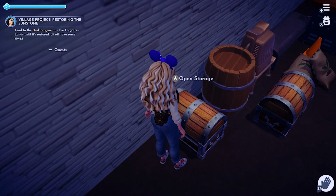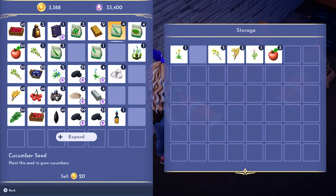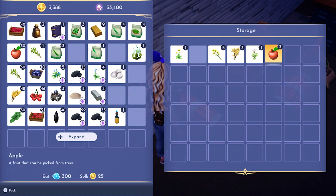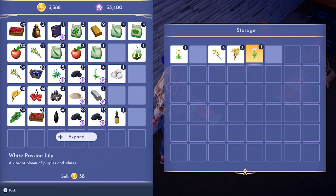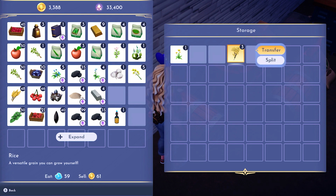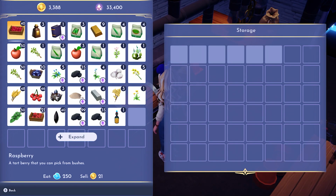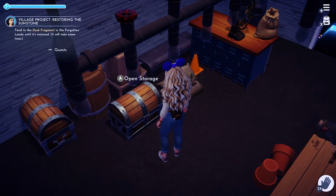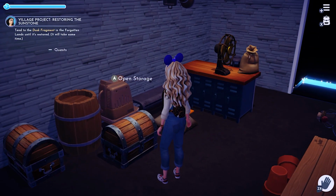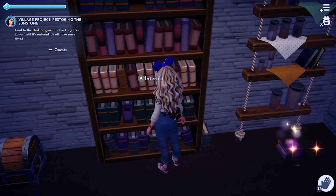Oh, and two more storage. I knew I should have emptied out my pockets before I left. So, got some flowers and canola and wheat. Another apple. Always have water. And then passion lily. A little white passion lily. So let's put those in my pocket and we'll figure it out. Okay, checking the other. There's nothing in that storage. Maybe I took something. I don't even remember. I played the game so many hours. I can't remember some things.